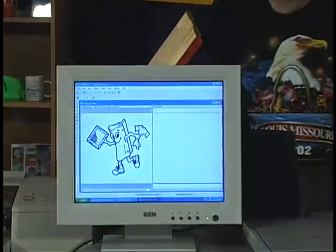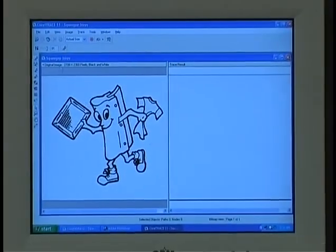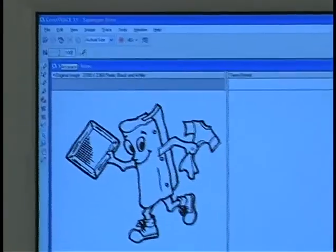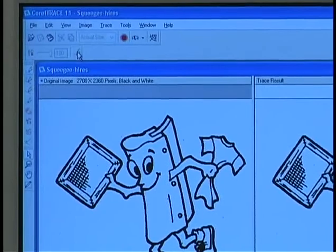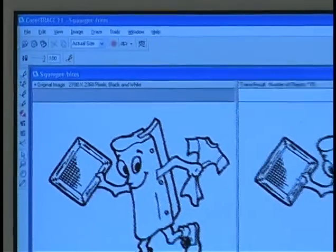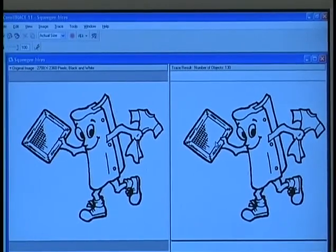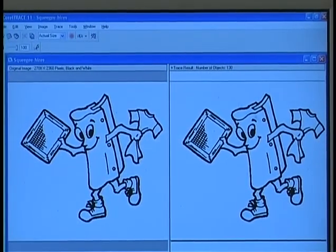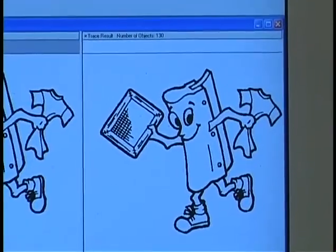I'm in a program called CorelTrace. This is the original piece of art that we scanned just a second ago. I brought it up into CorelTrace. Now, if I tell CorelTrace to give me a very accurate trace, making it 100%, and if I say do trace, the right screen shows the trace happening. And it's finished tracing. Now, I can actually click on this object, this screen. I can go to the Edit pull-down menu and say Copy.